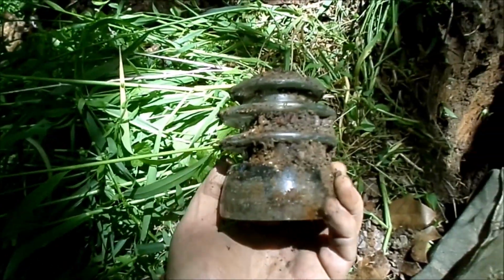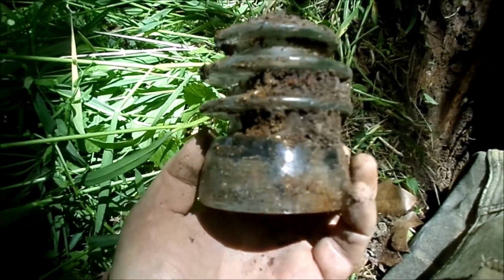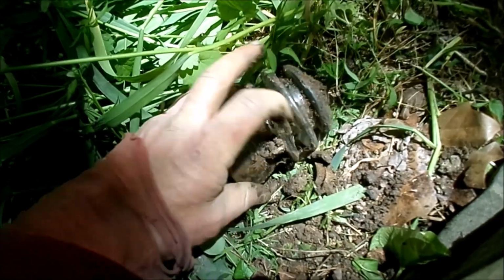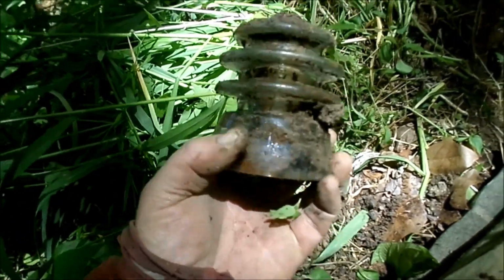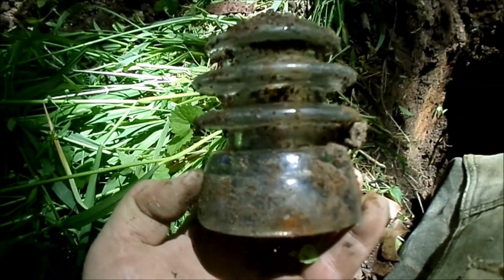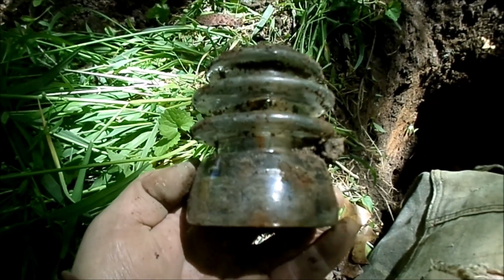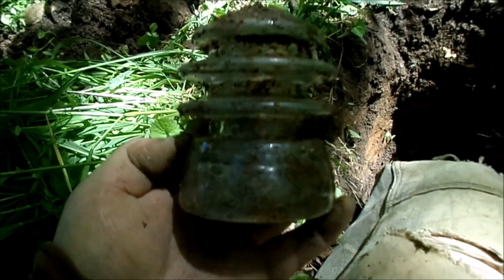But sitting on the shelf like that, it's pretty nice actually. I have over 100 insulators in my collection and I don't have one like that. So that is the only keeper of the day, I think, except for some interesting broken shards.